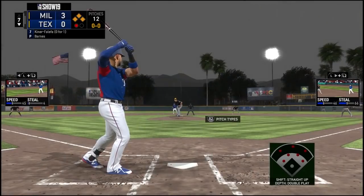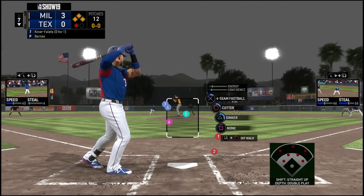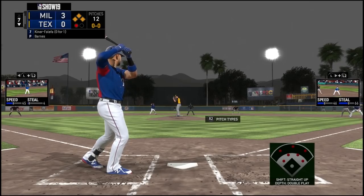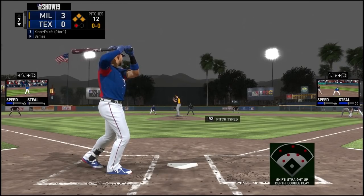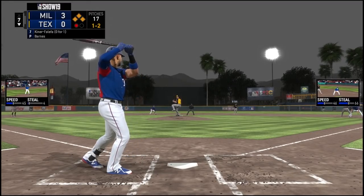But that's what I'm saying, guys. That's what he needs to do more of. Take the ball the other way. Do some good things that way. Wait for it to come to you. Don't try to do so much damage right now when you're struggling. You don't need to be trying to pull the baseball. You've got to be trying to take it the other way. Take what's given to you.